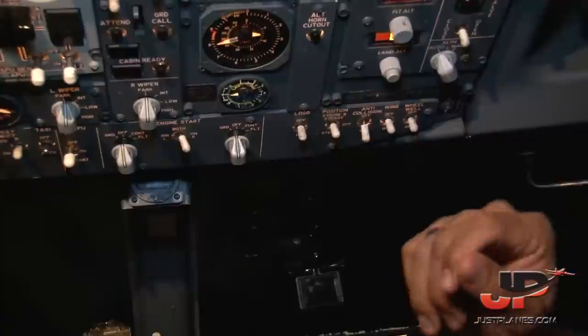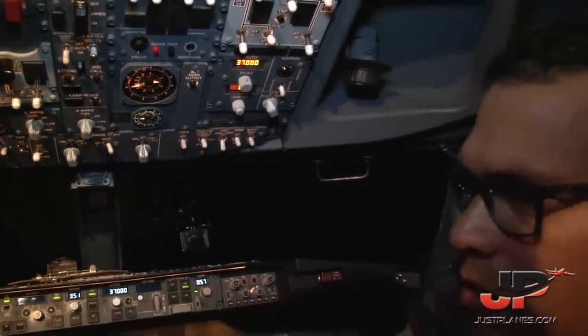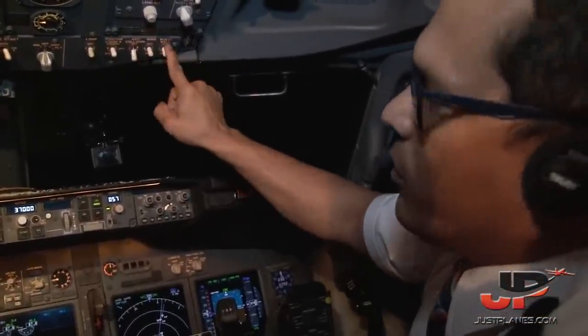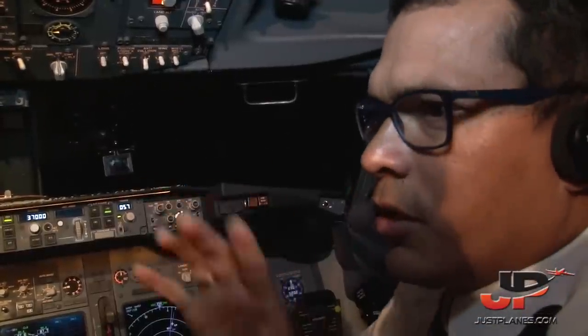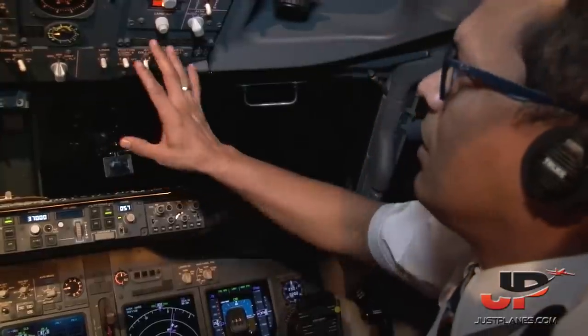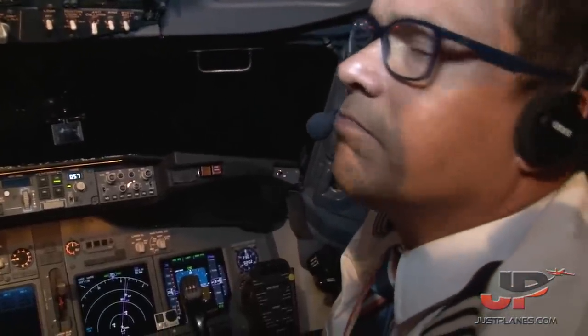But if you're going to do a walk around, or someone back there says, look, we need to take a look at the wings, or we like better visibility, put the wing light on. Wheel well light basically just illuminates inside the wheel well for when we want to do a walk around, to go in there and take a look at what's going on in the wheel well. And that's pretty much the upstairs panel in a nutshell.